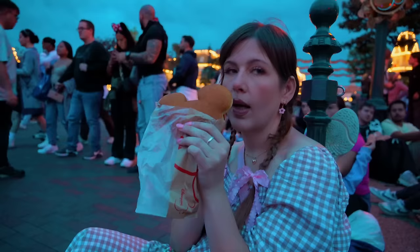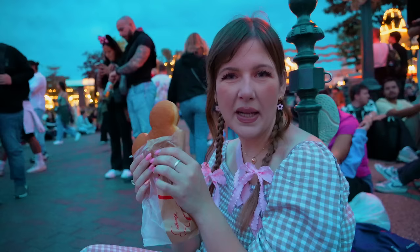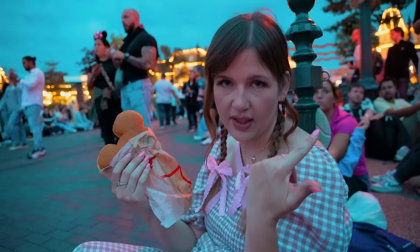I'm pretty sure this is just a donut. That's what it smells like. Is that what beignets are? I don't know. I don't know what a beignet is. I've never really tried. I think it's like a donut, but this just looks like a normal donut. I'm sure beignets are meant to have loads of icing for it.